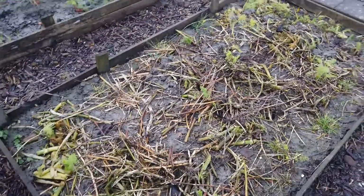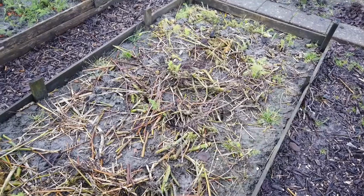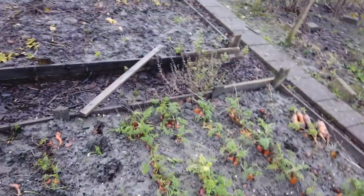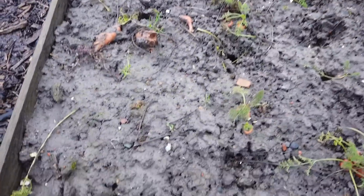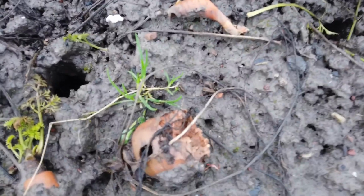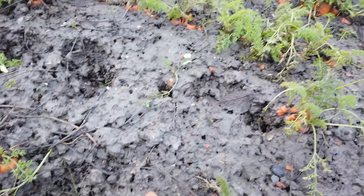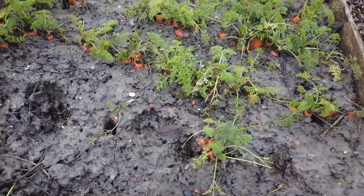This is a mulched bed. We leave it until spring like this. Here are the carrots. Yeah, I told you last time that a lot of carrots are rotting in the ground. You can see it here. You see. Ah, that's so sad. It's so wet. Look.